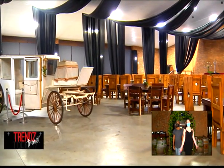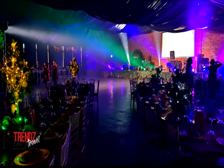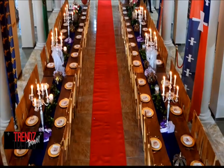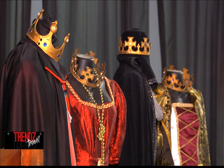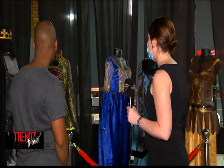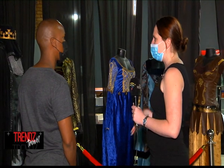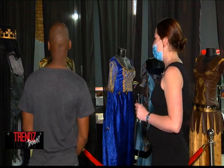This is the Uthapin Dragon Hall. It seats up to 700 people, so we use it for weddings, conferences, and matric farewells, especially if you put out the red carpet from the front door. It looks very pretty. We've got medieval costume hire as well. This is just a few examples of what we've got. So if you want, you can book a private venue, dress up and go through the whole medieval style. I can already pick an outfit for myself.